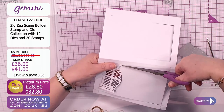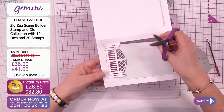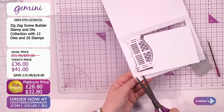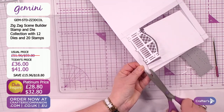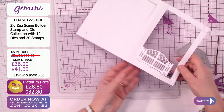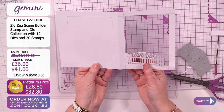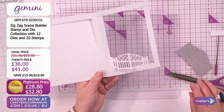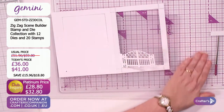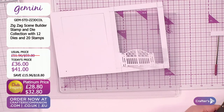I'm just going to use my little scissors. Snip that away just to where it is, because you can only guesstimate that. You can never get it perfect. And then that's going to come away there, which then brings out that middle panel. And that's my first panel with the gate on. And the gate is hinged, because it doesn't cut on the end. It'll start to make sense as you see me popping the dies out.